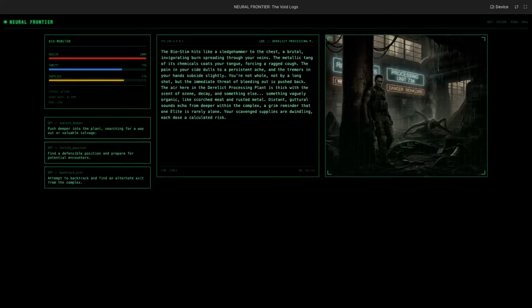The biostim hits like a sledgehammer to the chest, a brutal, invigorating burn spreading through your veins. The metallic tang of its chemicals coats your tongue, forcing a ragged cough. The pain in your side dulls to a persistent ache, and the tremors in your hands subside slightly. You're not whole, not by a long shot, but the immediate threat of bleeding out is pushed back.